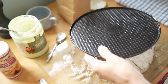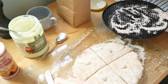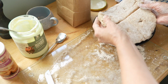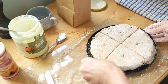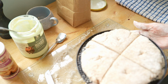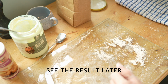Now, I've got to get it on here. Some more flour on here. This is my very chic baking tray. It's basically the bottom of a cake tin. Look at that, perfect fit. Right, stick that in the oven, which has been hopefully heating up enough. And it's got to be hot, hot, hot. Right, see you back in half an hour.